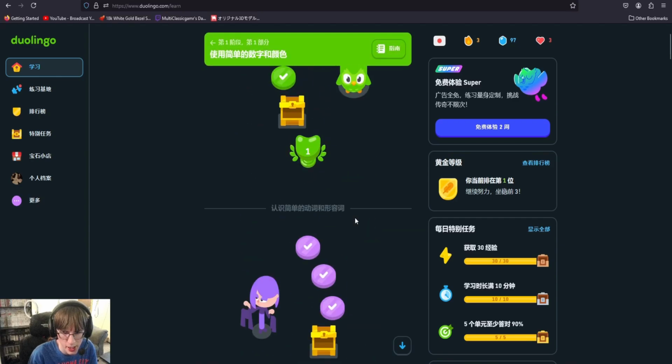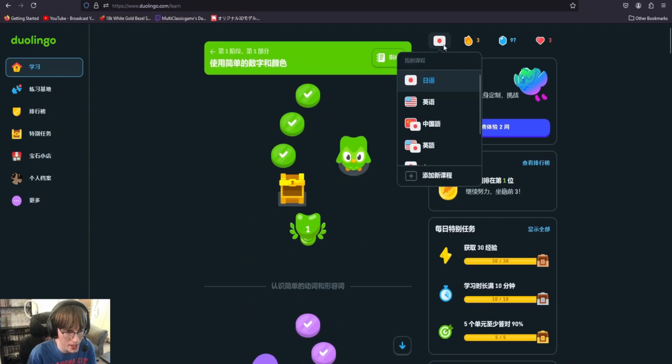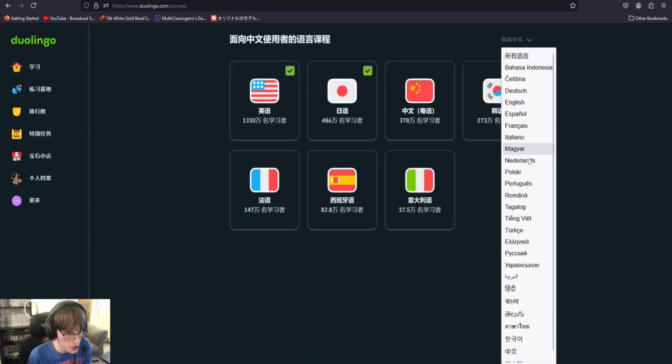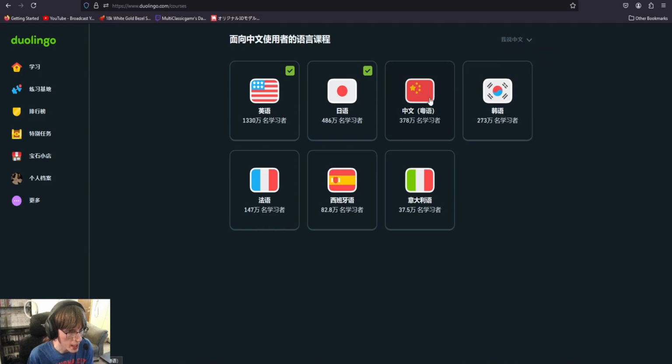So yeah, I think we're just about done here, but there's one more thing I want to show. One more thing that I found very interesting. Once again, we're going to go back into courses here. And there's also this too. They also offer Cantonese for Mandarin speakers. So theoretically, I could start learning Cantonese from here after I'm already fluent in Mandarin.